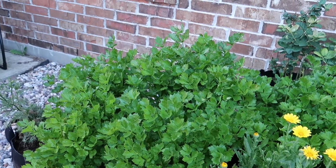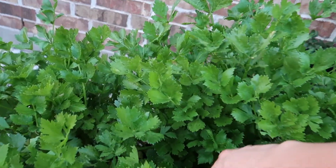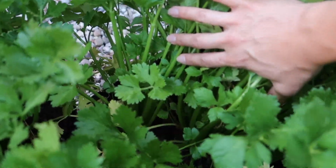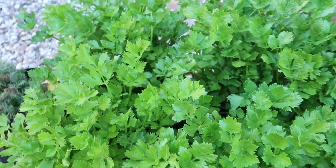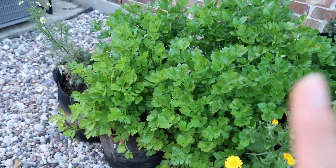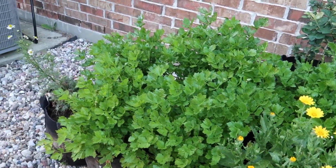All of this is my celery from last year, and it's still going, and it's doing quite well. It's pretty thick, so I use that. I use celery to juice mainly, so I'm excited to do that soon.